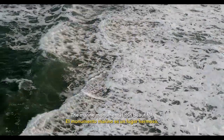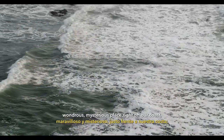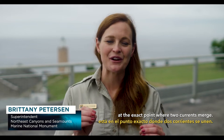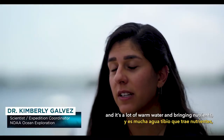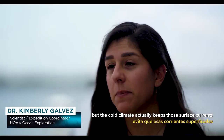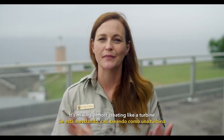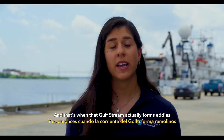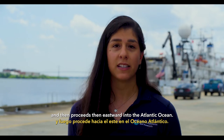The Marine Monument is this beautiful, wondrous, mysterious place right off our coast at the exact point where two currents merge. The Gulf Stream actually comes up as a surface current, and it's a lot of warm water bringing nutrients, but the cold climate actually keeps those surface currents from transporting too far. It's mixing, almost creating like a turbine with these seamounts. And that's when that Gulf Stream actually forms eddies and then proceeds eastward into the Atlantic Ocean.